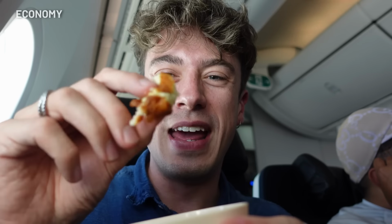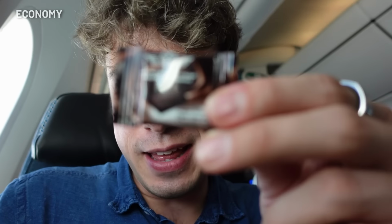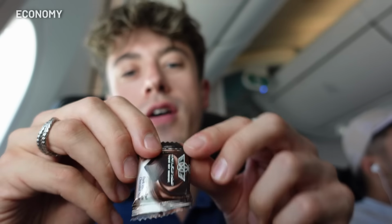You're probably not going to win any awards for this kind of food, but it's not bad and it'll keep me going for now. Did miss one final thing, a little square of dark chocolate just to round things off, cleanse the palate a little. Cheers.